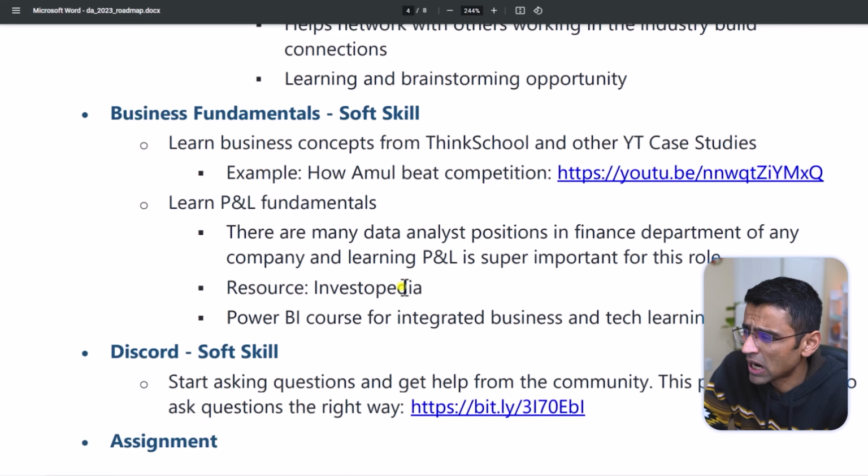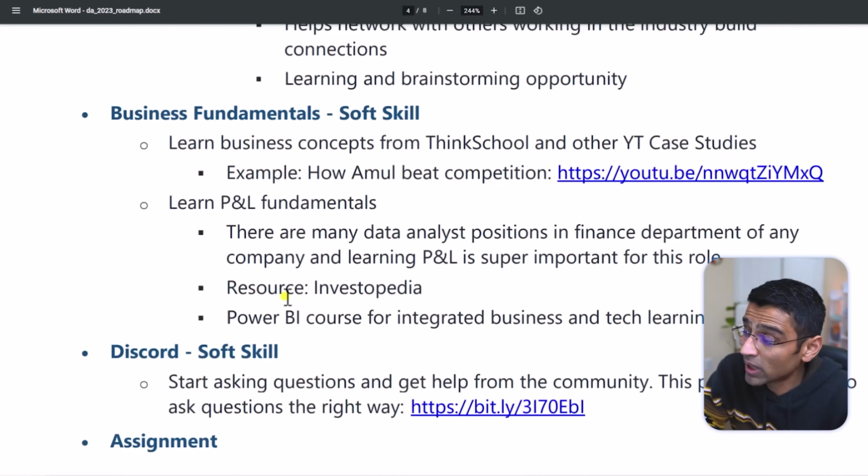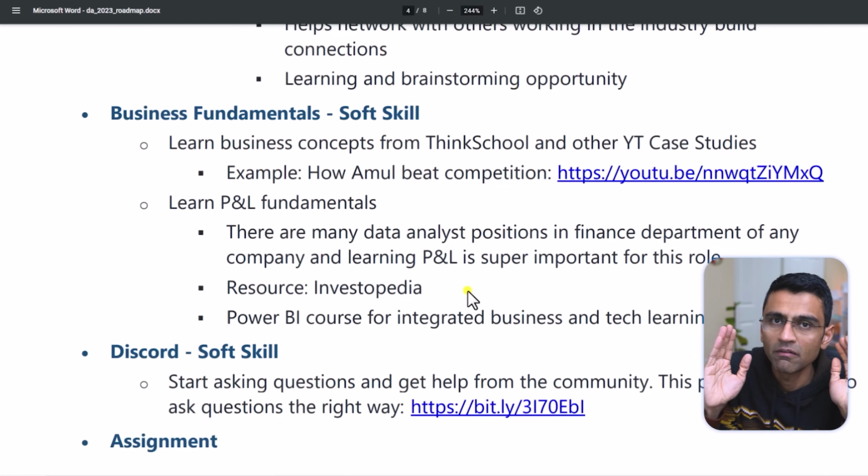P&L fundamentals are very, very basic skills you need in order to work in the majority of companies. These companies hire data analysts for doing analysis of their finance division. And when it comes to finances, P&L is the basic skill you need. P&L means profit and loss. Now you can learn those skills either on Investopedia, some other internet resources, or in my Power BI course. The Power BI course that I talked about earlier covers all the P&L fundamentals in very easy to understand language.